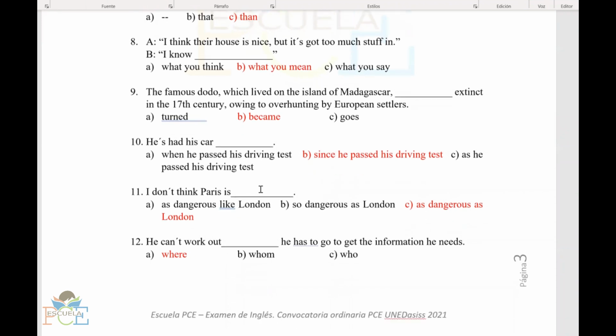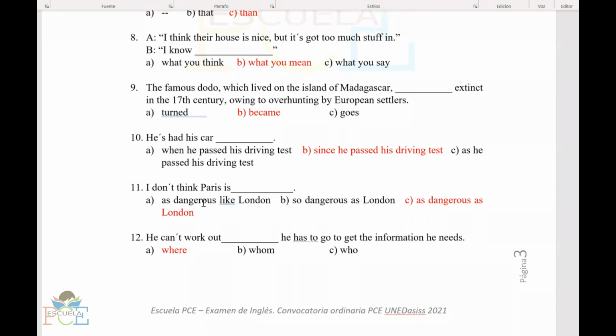11. I don't think Paris is as dangerous like London. No, this is a comparative. This is not correct. So dangerous as London? Not correct. As dangerous as London, because I don't think. Okay, so it's a negative comparison. London, according to this sentence, is more dangerous than Paris. Okay, so C is the answer.